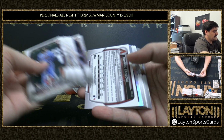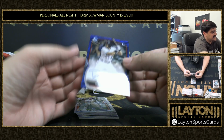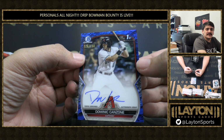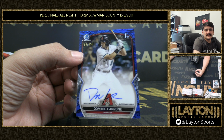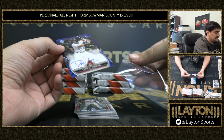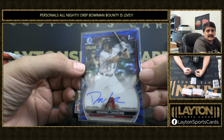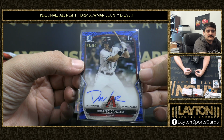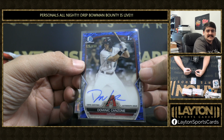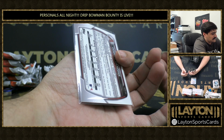Another auto. Ooh, the D-backs got me. It is blue to 150 on the Lunar Crater blue of Dominic Canzoni. Blue Lunar Crater auto. I think this is a sick parallel. Reminds me of a camo. Not the right D-back, but it is a nice card here. Blue to 150, not the guy we're hunting.